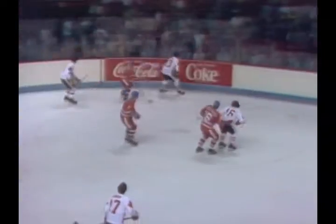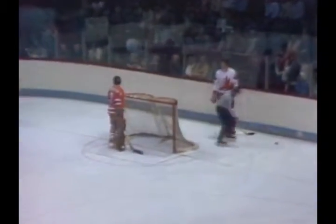Lapointe behind his own net. Robinson couldn't get it out. Kept in, or has it in front of his own goal. Slaps it off the boards and down into the Czechoslovakian zone. Larry Robinson racing after it, and it's icing against Team Canada with 25 seconds left. As Orr set that one down, slapping it off the boards.